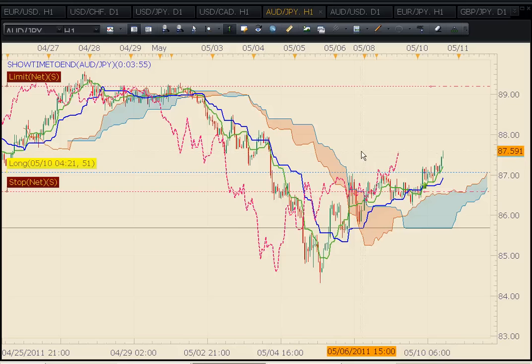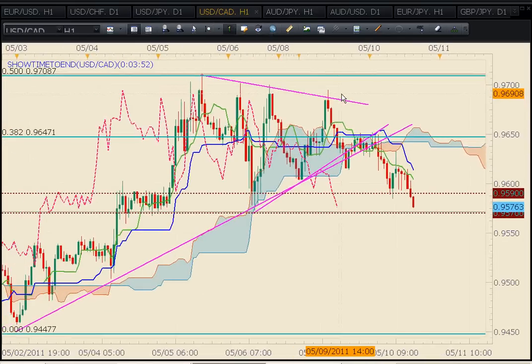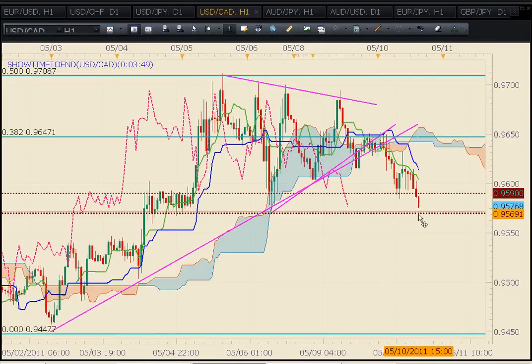Also, we could look at USDCAD. I put a video out the other day telling you that when it broke this level, I was going to get into the trade. It's testing this level now. It's coming down to that level, and we're pretty close.